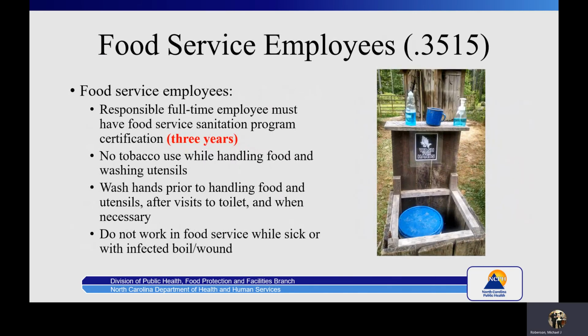Moving into 3515, food service employees. Food service employees must be responsible, and there must be a full-time employee that has a food service sanitation program certification, and they need to renew that every 3 years. So that's different than what is listed in the food code or the 2600 rules. In the 3500 rules, it requires recertification every 3 years. So keep that in mind.